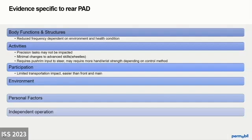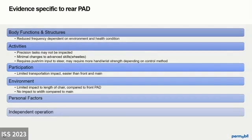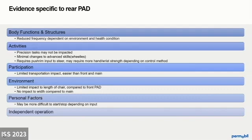There's really limited impact on transportation. It's definitely easier for individuals, according to the literature, than the front and the main. Really no change to the overall proportions and functional footprint of the manual wheelchair, especially compared to front power assist for the length and main power assist for the width. And then it may be more difficult to start and stop depending on the different types of input devices and depending on how the turns are impacted.